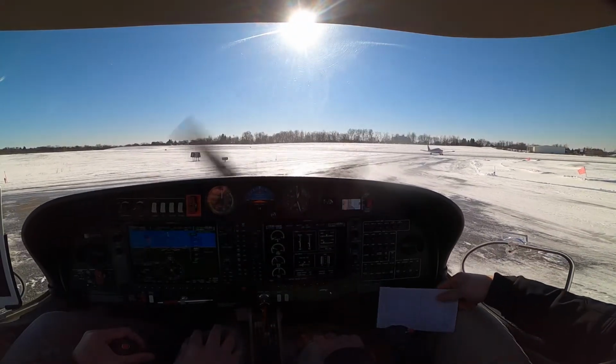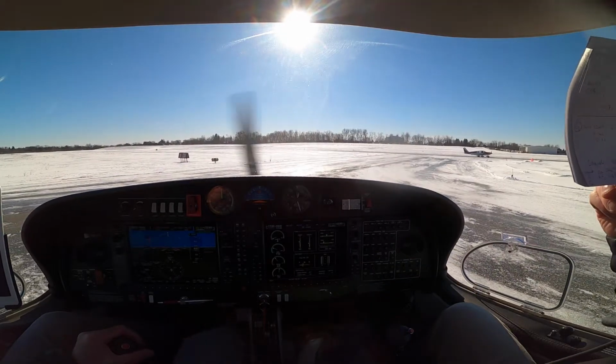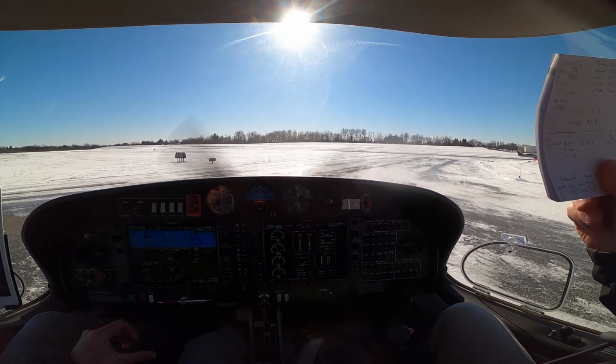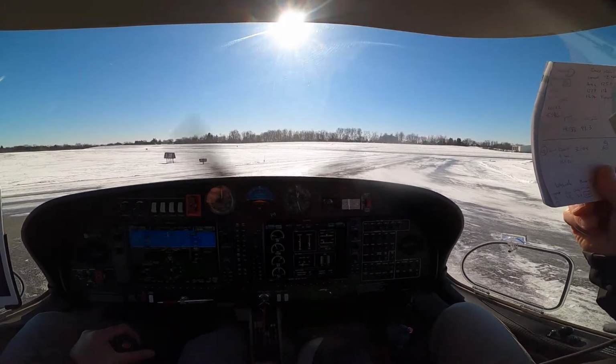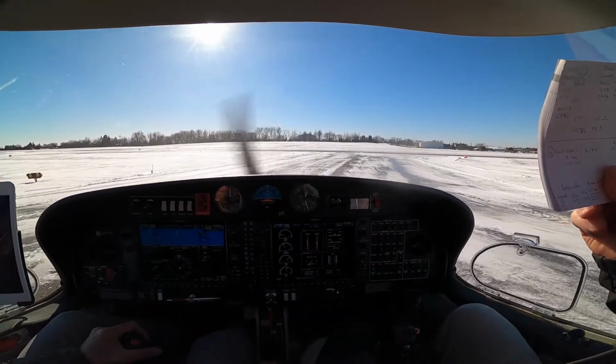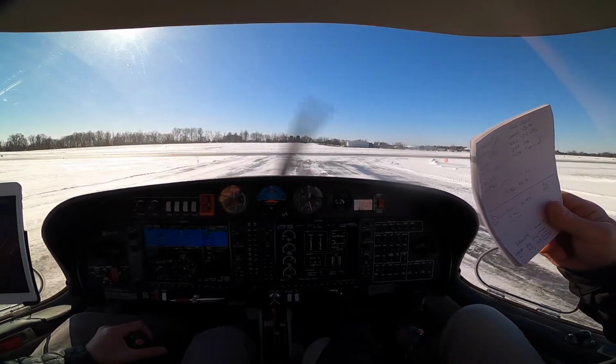Oshawa Tower, Foxtrot Echo Yankee Zulu is holding short 30, ready for departure. Foxtrot Echo Yankee Zulu tower, line up and wait, runway 30. Line up and wait, Echo Yankee Zulu. These taxiways are all iced up. Wow. Not good. That is cool, though.